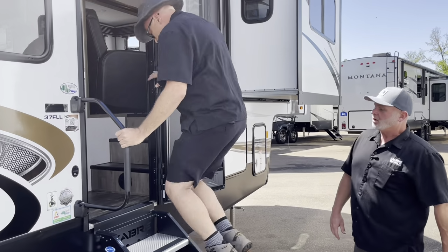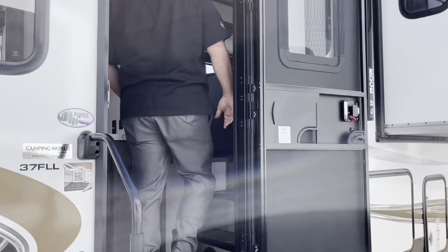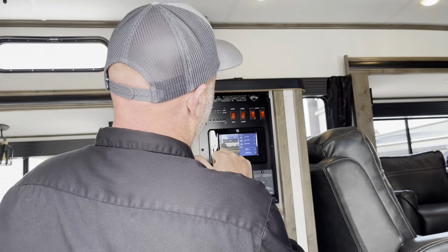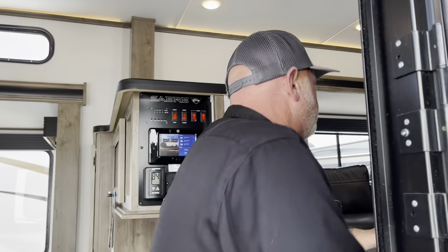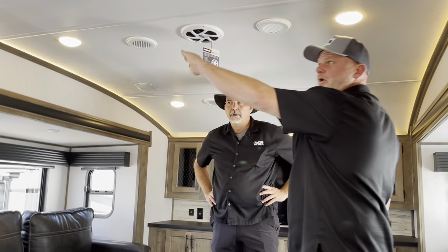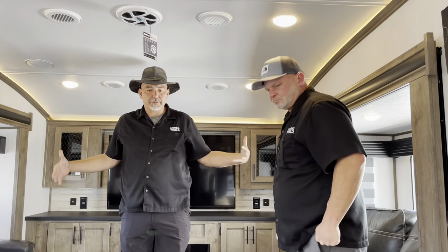All right. So head on in, Ralph. Gonna hop in. Head on up. Come on in, Cam. I'm going to turn a few lights on. There we go. Turn those accent lights on because I really like them. So, not only do you have crown molding in here, but you have LEDs all the way underneath. And I love that.